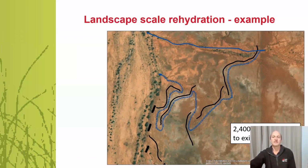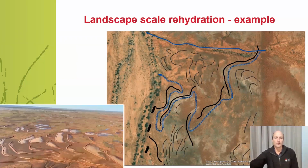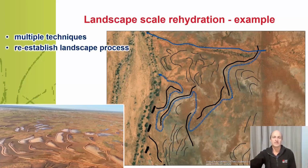Instead of 800 metres, it meanders 2.4 kilometres, creating another flow line, and it really soaks in as it's doing that. We also constructed a series of water ponds. These water ponds are recreating ephemeral wetlands, and they're restoring degraded gilgai areas. So that's another example here where we've used multiple techniques and it re-establishes landscape processes, proper processes. Thank you.